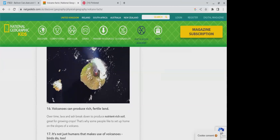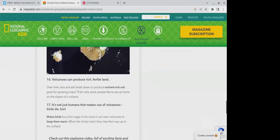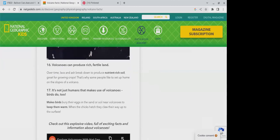That's crazy. Okay. Number 16. Volcanoes can produce rich, fertile land. Over time, lava and ash break down to produce nutrient-rich soil. Great for growing crops. That's why some people like to set up home on the slopes of a volcano. That's interesting. I wouldn't want to set up a home by a volcano.